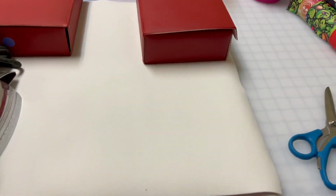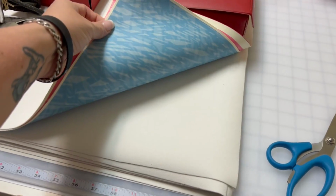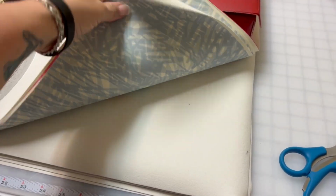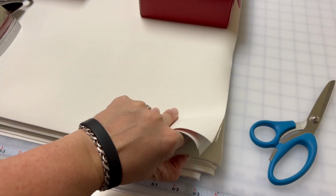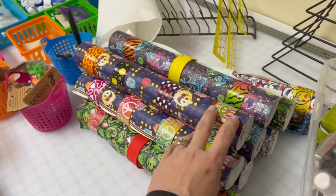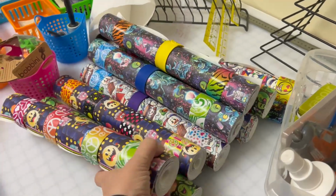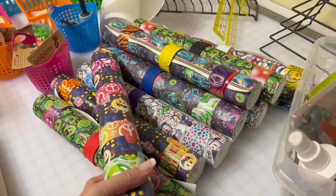Let's see if I can take this off so you can see a little bit of what they... So there's panel sets. If I pulled it up far enough, you would see a picture on the front. But I don't want to risk them curling back up again. And then I took the rolls of printed, and these were all rolled the other way with the white showing, and so I re-rolled them this way so they would start to curl the other way.